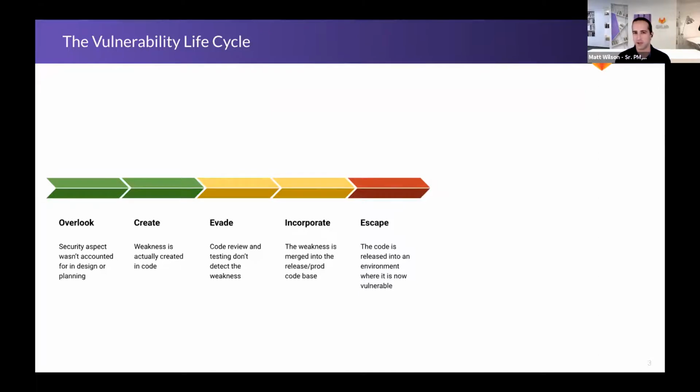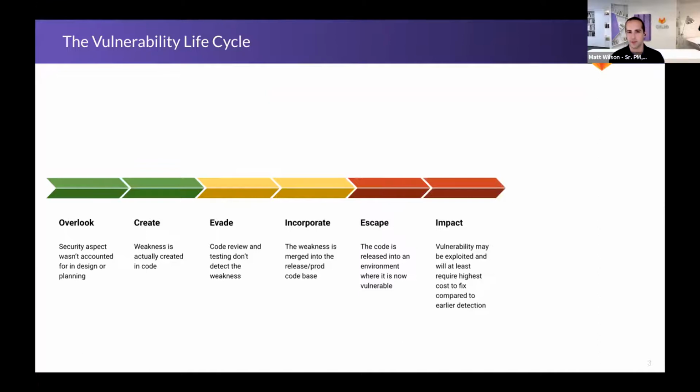Now, this doesn't have to be your production public-facing website. This could also be an internal system. It's just that code, that weakness is now in the application where it is now vulnerable. This is going to lead to some form of an impact. Now, the vulnerability, it could be exploited. That's obviously worst case. But as we're going to see in a second here, it's also the part where you're going to have the highest cost to actually fix the vulnerability, even if there's no exploitation.